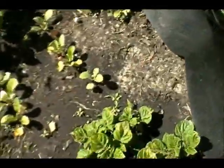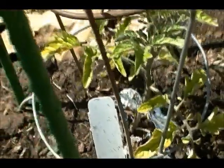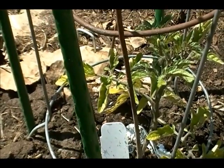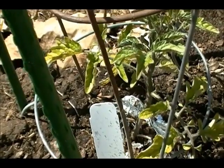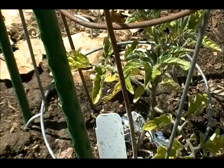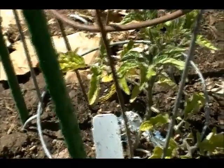And over here, I have a Sweet 100 tomato plant that supposedly is supposed to grow 10 feet tall. This was given to me at a garden center, and it's been out here through thick and thin, so it hasn't grown a lot, but it has a flower on it now, and I'm going to have to prune it a little. It's got some suckers on it, but it has big aspirations.